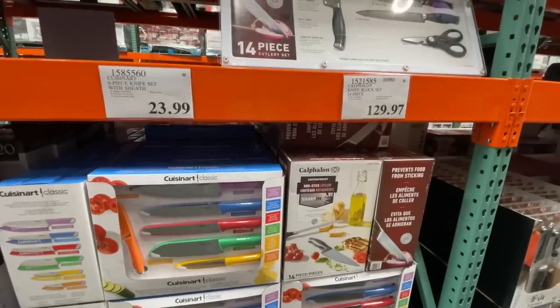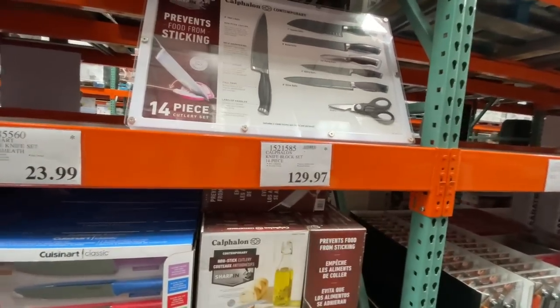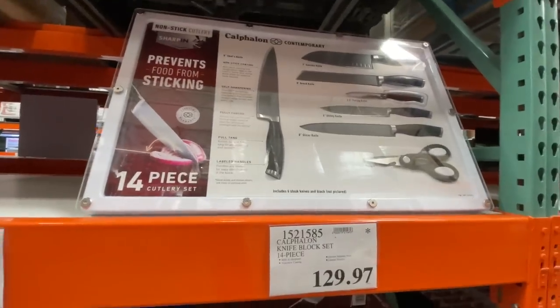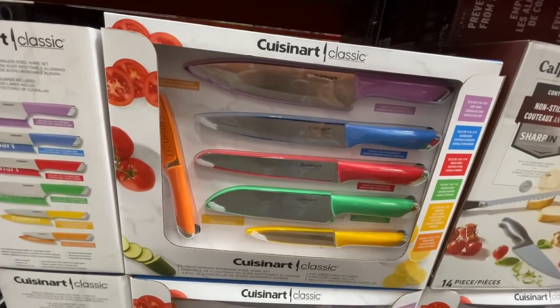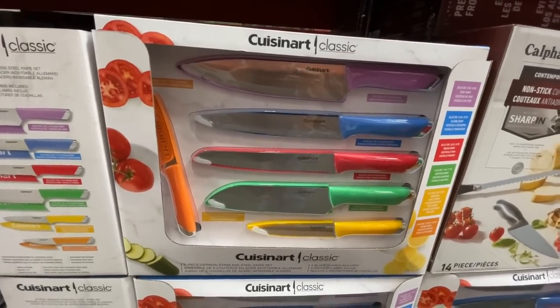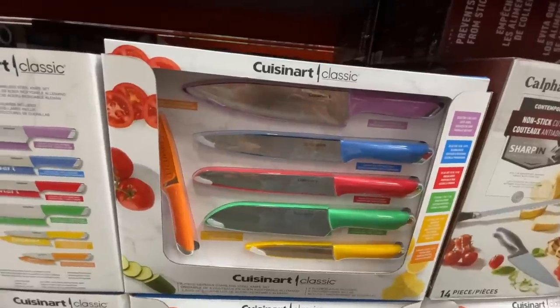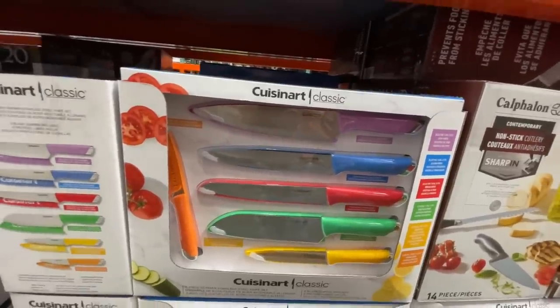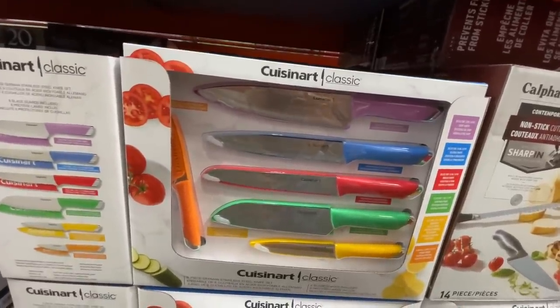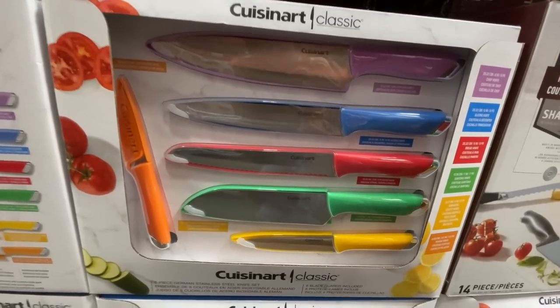Hey, if your budget doesn't call for a Meissen or even this, well, I don't even know how to say that brand name. I've had several sets of these Cuisine Art, and by several I mean two different sets, and they've lasted me through like 10 years, so like 5 years each, and I still have some of them. And the quality of these are great for the price, $24, and you get all of those knives.